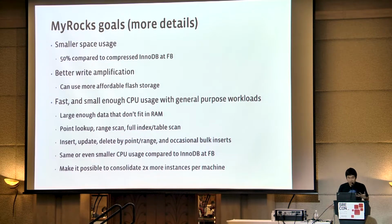So for these workloads, we need to use the same or even smaller CPU usage compared to InnoDB so that we can consolidate more instances. And so finally, we made it possible to consolidate 2x more instances per machine.